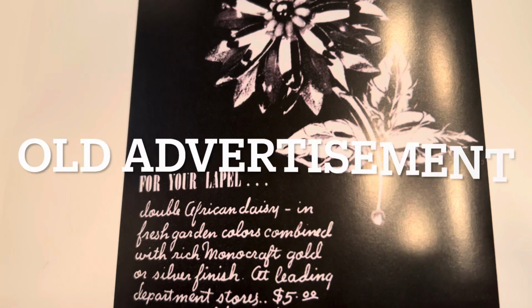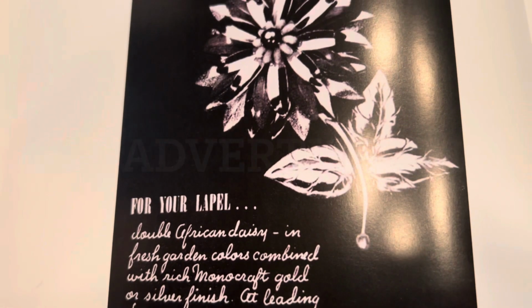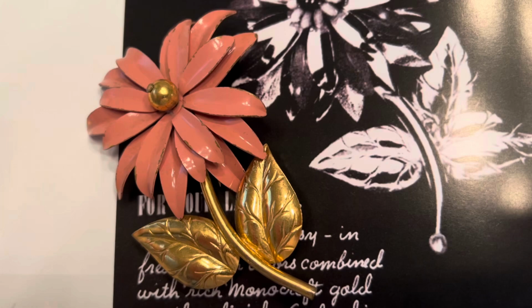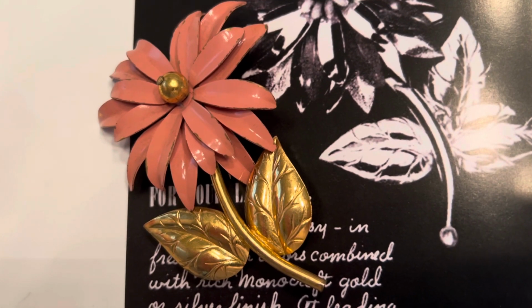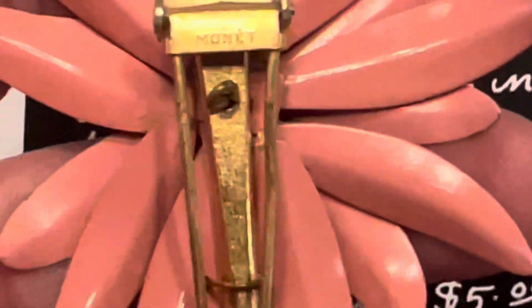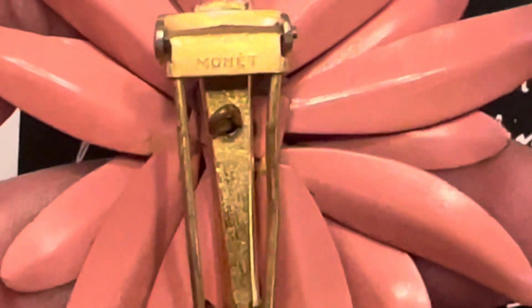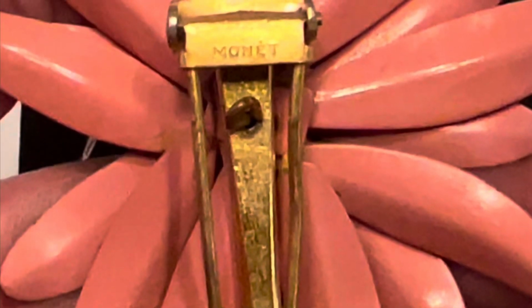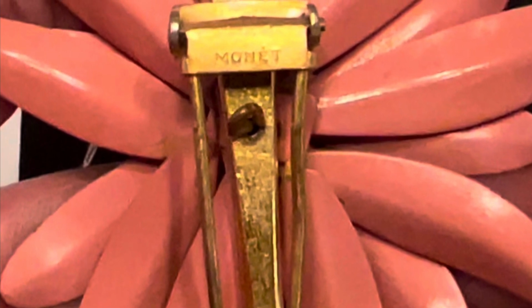This is an advertisement in the book for a beautiful pen. This advertisement is from 1938. This one isn't a pen. This is a fur clip or a dress clip, whichever one you want to refer to it as. There is the marking on the back of this one. There is no copyright mark. It just simply says Monet in capital letters. Early pieces of Monet jewelry will not have a copyright stamp on them.